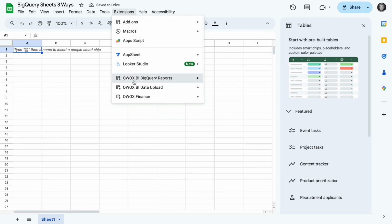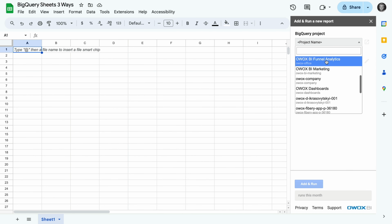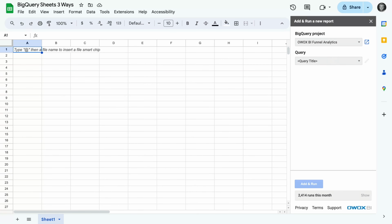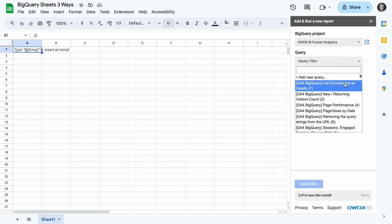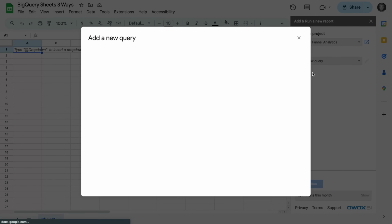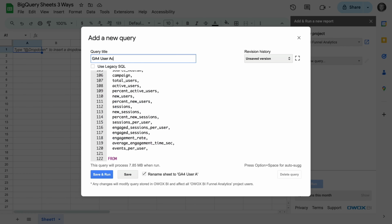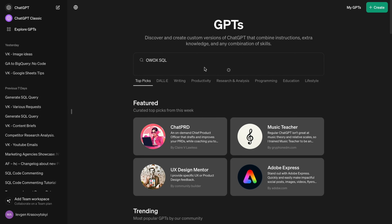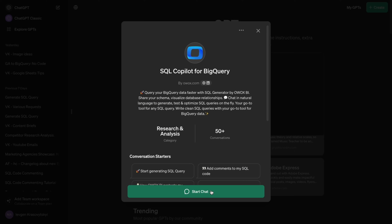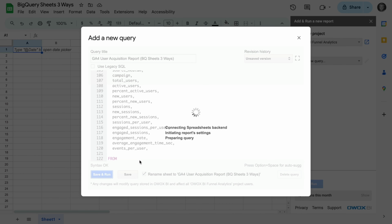Next, open Google Sheets and navigate to the Extensions menu. Select OWOXBI BigQuery Reports and select your GCP project. Now you can see the list of queries you and your team already built. In case anybody from your organization ever did this, just click to add a new query. Use this simple editor to write, paste, or modify your SQL queries. If you're new to SQL or need assistance, OWOXBI SQL Copilot I've mentioned earlier will do all of the dirty job for you. Once your query is ready, just run it.